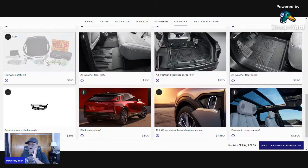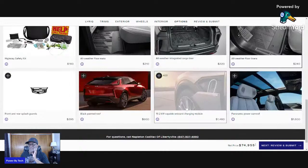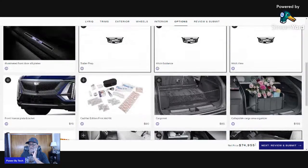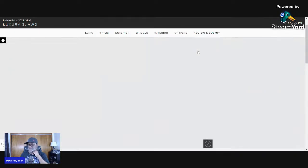Same thing for, well, no, I don't need the back, right? I don't need the cargo. I think I'm cool with the cargo for the way I use my car. So that's going to be okay. This black top looks nice on this red. Okay, so this is it. This is all I'm going for. It says review and submit. Now let's see if it gives us a price.